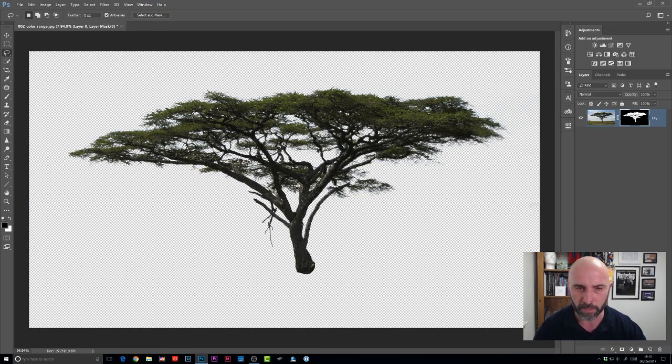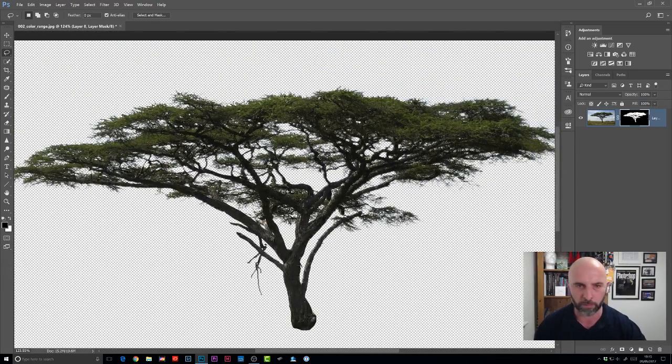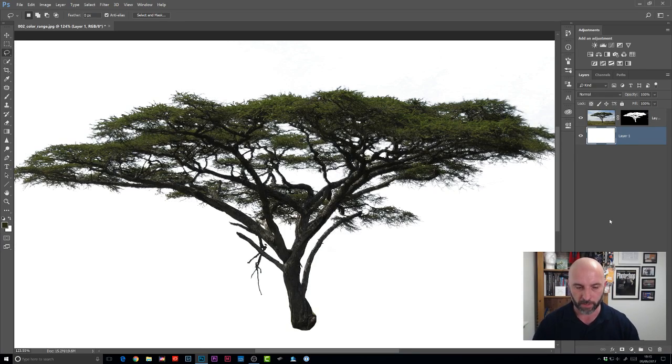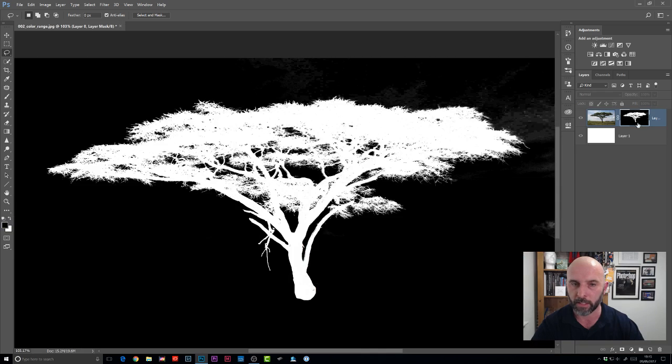Now it zooms in. When we zoom in, it's not done a bad job, but I think we need to add a little bit of a colour beneath it just so you can see a bit clearer. So I'll hold down the Command or Control key, click on the new layer icon. That adds a layer beneath, and we'll fill that with white so you can see not too bad. Now let's have a look at the layer mask, see how things are looking in there, see how good it really is. And we go into here.